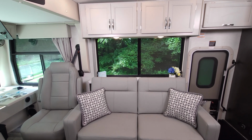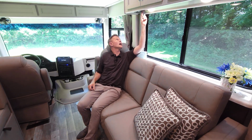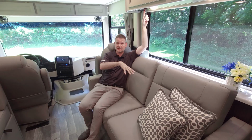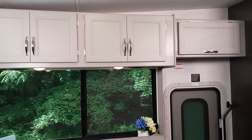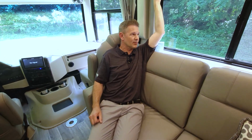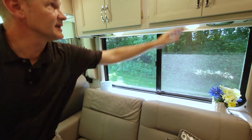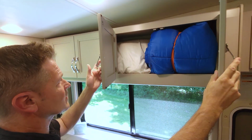Love having a good old comfortable sofa. Seatbelts in here for the ride as well. Nice shelf, speakers up above. These are going to be tied into the dash radio, so whoever is sitting here can listen to all the tunes or talk or books on tape, whatever it is you use to pass the miles. You have control up here, a little Rapid Camp switch to control some lights. USB-A plugs right here, 110s over there, and all kinds of storage up above. We have the sleeping bag and the pillow up here.